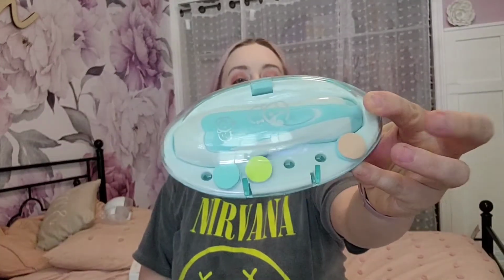I got this little nail file kit on Amazon. It comes with a bunch of other ones, but these are the ones for her current age range. And it's just a nail file. It's so much easier than having to worry about cutting her with fingernail clippers. I saw it recommended on a different video and I bought it instead of fingernail clippers for her.